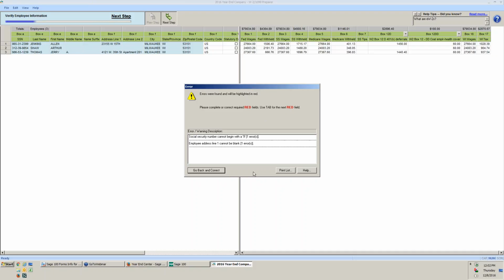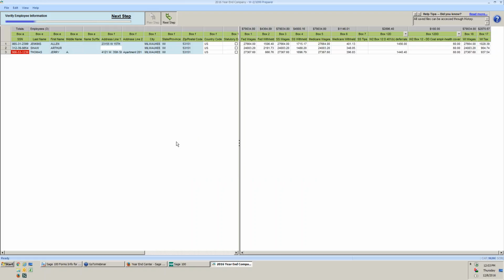So if you had a really long list, you could actually print the list and then go back into employee maintenance in Sage and fix them all. But if you make the change in employee maintenance in Sage, it's not going to automatically update what you have here in Atrix. So you would actually have to start the process over, answer all of those same wizard questions, and then it would fill in the correct information. Or you can tell it to go back and correct.